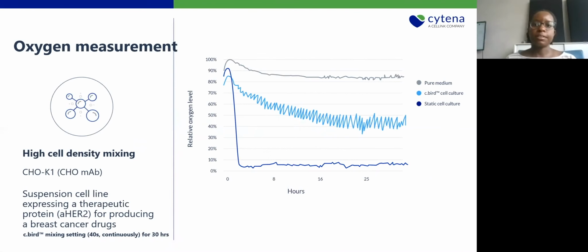We also measured the oxygen value at the bottom of the well. The CBIRD increases oxygen levels at the bottom compared to static conditions. This is important to prevent hypoxia in cells.